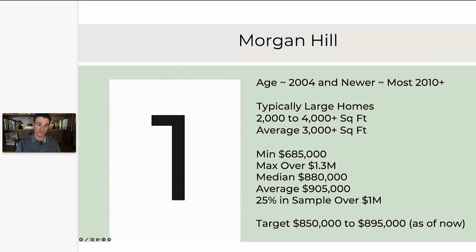Number 1 on the list, we've got Morgan Hill. These are 2004 and newer, most even newer than that, 2010 plus. These are larger homes, some 2,000 to over 4,000. Let's call it an average of 3,000 plus. I do have a minimum on a smaller one of 685 in there, and the maxes go way high. There's a couple along the ridge on Frog's Leap by the clubhouse, they're giant lots with huge views. Those are just really awesome homes. So that'll bring your average way above the median there.